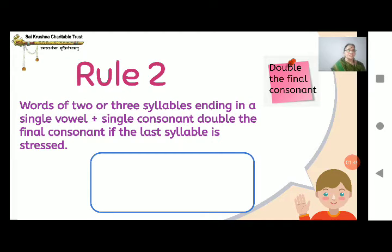So what is the condition here? The words should be of 2 or 3 syllables, not single syllable. And they should end in a single vowel plus a single consonant. Double the final consonant if the last syllable is stressed, when you put more pressure on it. Example, begin plus ing becomes beginning.